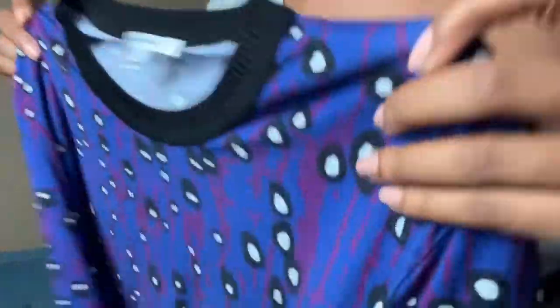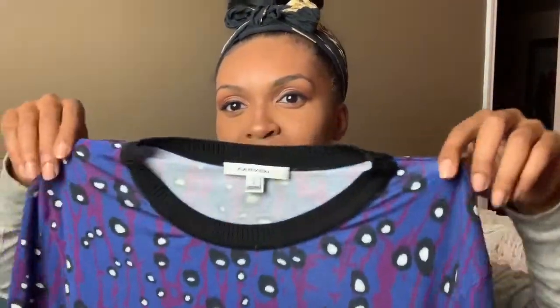Like, I want to wear this tonight. If it was shorter, if it didn't go to my knees, guys, I would be wearing this tonight. I love this print. That is by Carvid. Never heard of it before, but comps were really good.